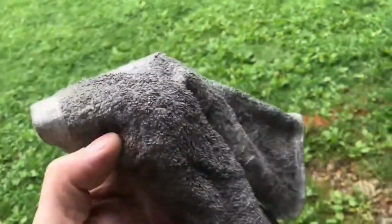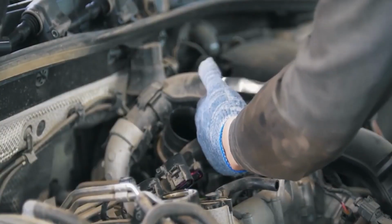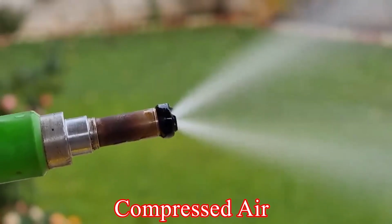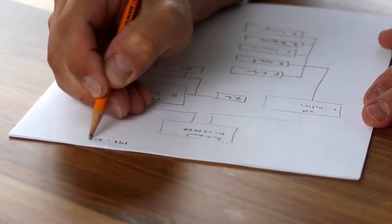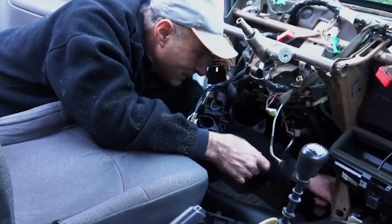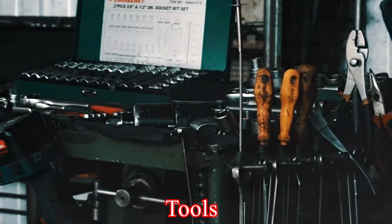Next, consider cleaning the sensor since accumulated dirt and debris can impair a sensor's functionality. A gentle cleaning, using a brush or compressed air, can sometimes rejuvenate a struggling sensor. And lastly, you may consider replacement of the sensor if the above-mentioned steps did not resolve the issue. Then replacing the speed sensor may be the next course of action. You need to have the basic tools and skills.